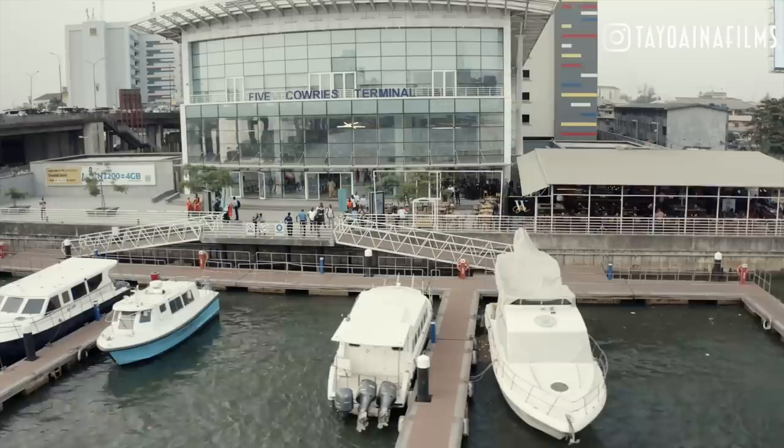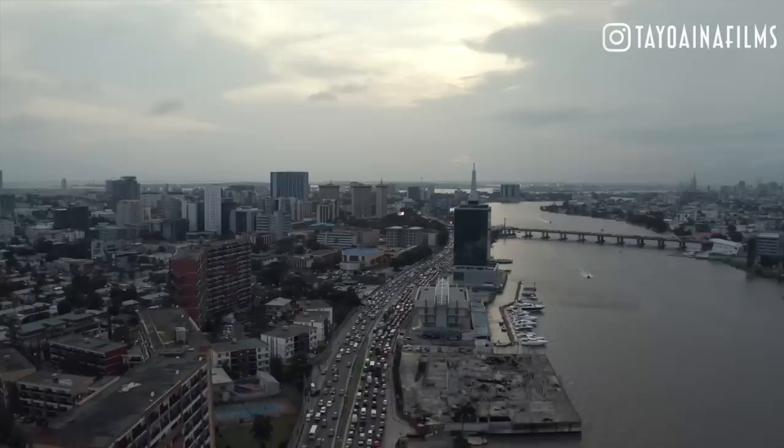I'm currently at the 5 Cowries Terminal in Lagos, Nigeria, and I'm about to show you the latest mode of transportation in Lagos. It's water transportation, and I'm currently at this place, and we're going to be doing a walkthrough of it. So let's go in.